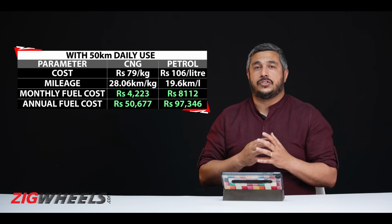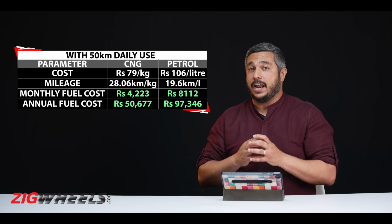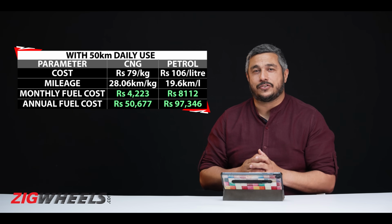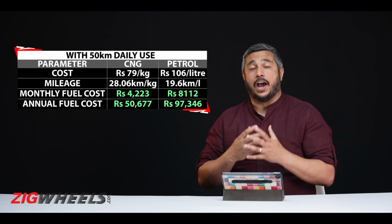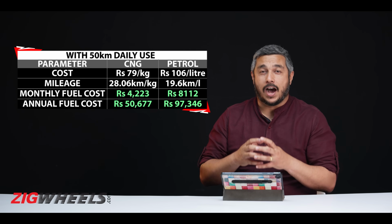In this table, we've assumed the CNG price to be 79 rupees per kilogram and petrol to be about 106 rupees per litre. And after doing the calculations, the running cost of CNG is roughly half of that of a petrol car. And that's why it's very easy to recover the upfront cost of taking that CNG option. The more you drive, the more you save.